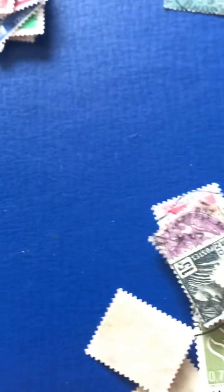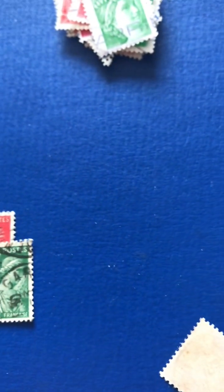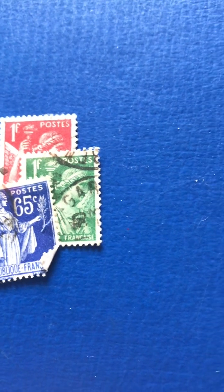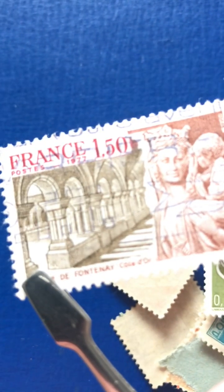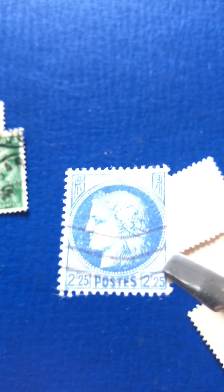Still got a lot of stamps to go through. I hadn't realised there were that many. Wow. Wowzer. Oh my life. I'm going to carry on after. We'll go to 15 minutes. Is it 15 minutes? And then I'm just going to carry on.